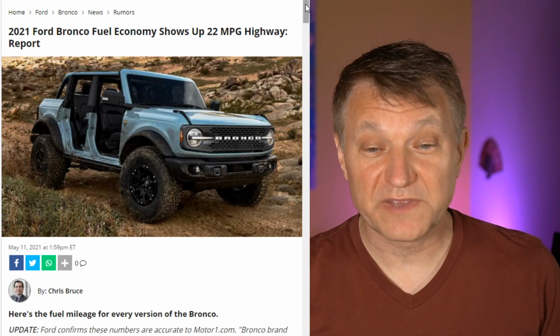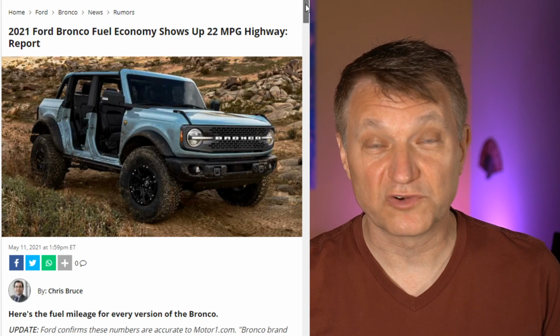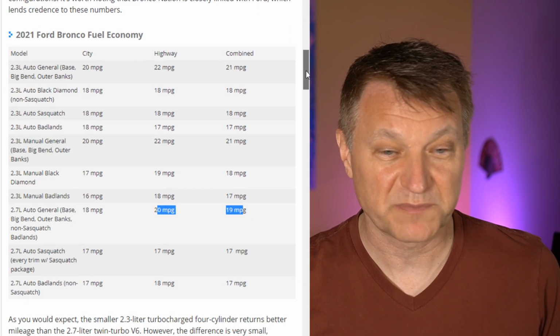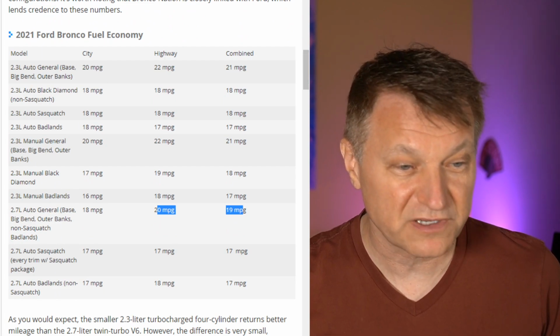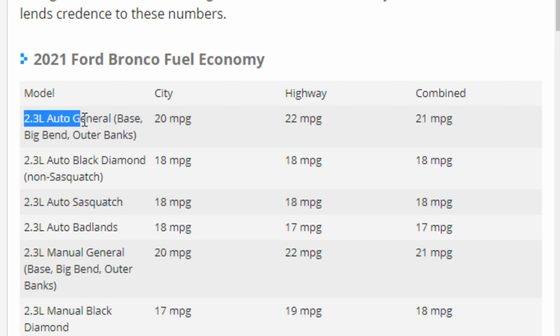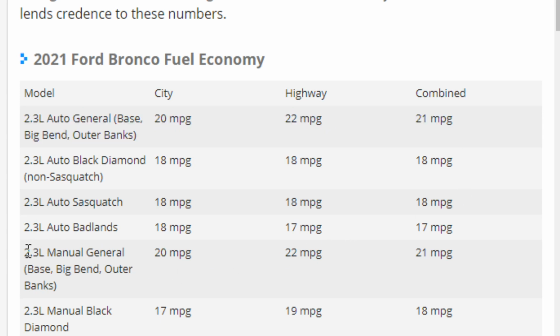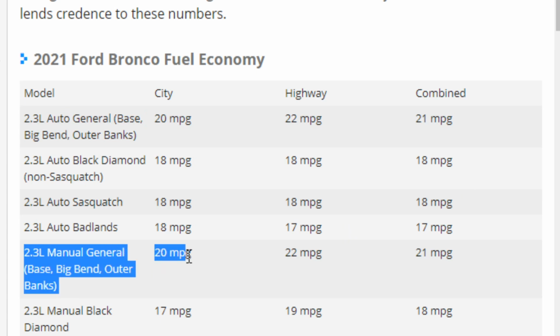Anyways, the fuel economy has been reported on the Bronco by Motor One, and Ford has in fact verified that these numbers are accurate. I'm going to put them up on screen right now. In fact, I will make them big. So with the 2.3 liter, the auto, in the base version, you're getting about 20 miles per gallon in the city, 22 highway, 21 combined. Let's see if you get the manual. Looks like you're getting 20 city, 22 highway, 21 combined.